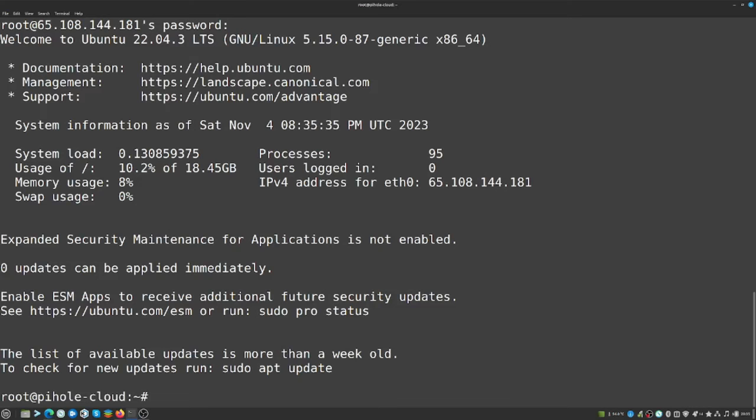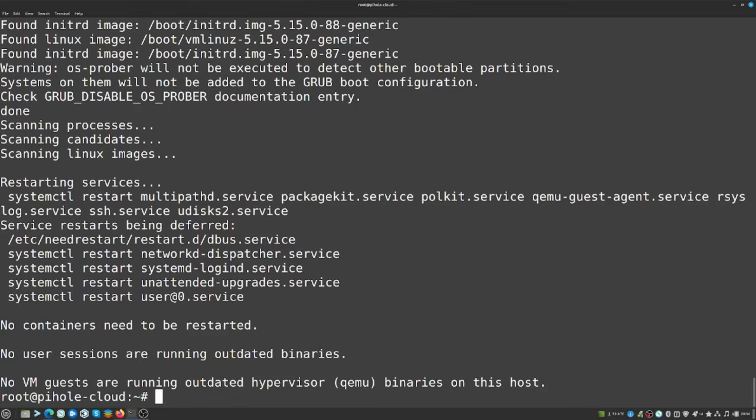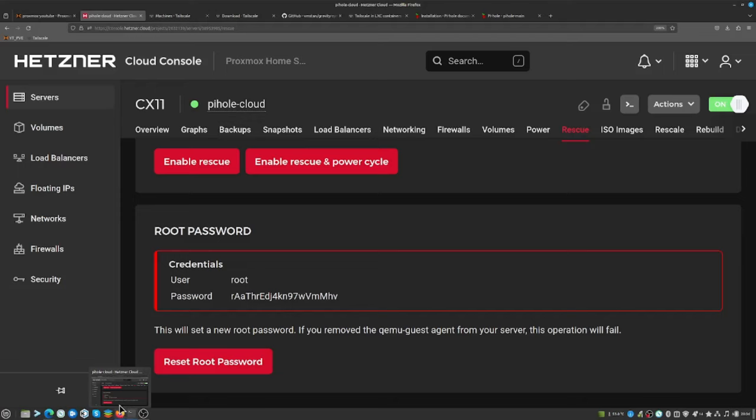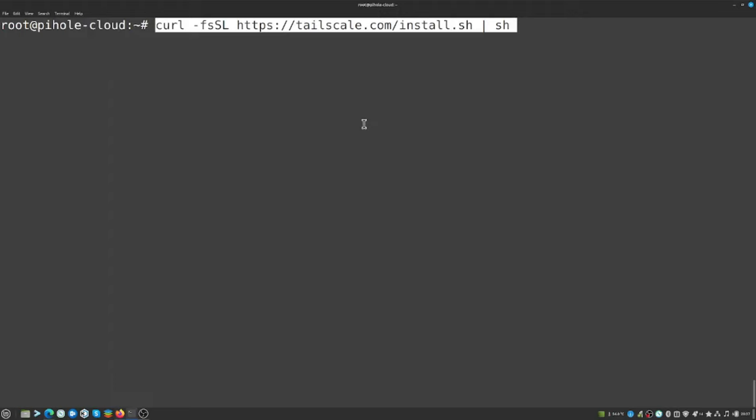So pihole-cloud is going to be my cloud, and pihole-main on the Proxmox is pihole-main. Straight away, the first thing to do, same as I did with the Alexi container, is to update and upgrade everything. And here we are, update and upgrade completed. I can clear the screen, go into a browser and copy the download command to install Tailscale, the same command that I used inside the Alexi container. Go into the SSH client connected to my Hetzner, right click, paste, and install Tailscale.